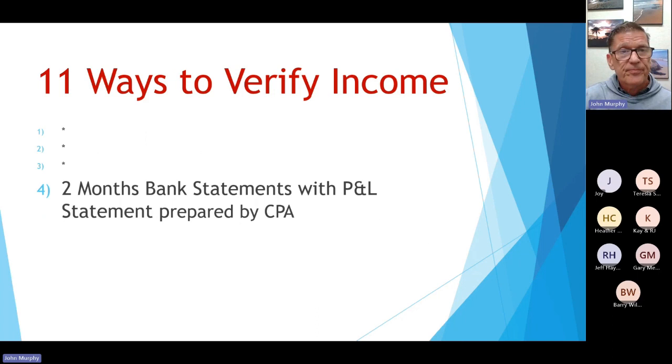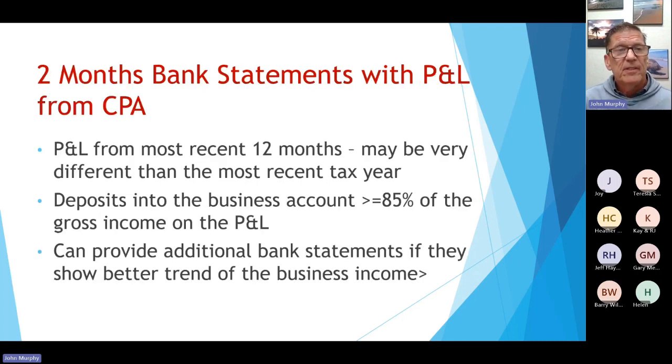That's bank statements. So if 12 months or 24 months don't work, but the last few months have been really, really strong for your business, you can potentially use the most recent 2 months of business bank statements, along with a profit and loss statement prepared by a CPA. Okay, so the P&L is for the most recent 12 months, and that's why this particular program can work, as opposed to a profit and loss statement for the previous year. Because remember, the CPA is going to have to prepare this.